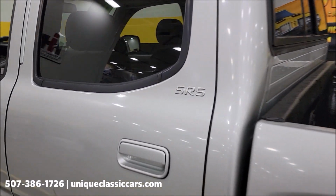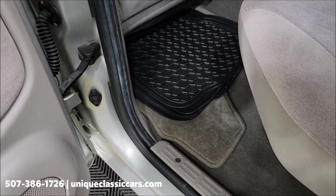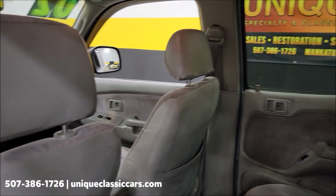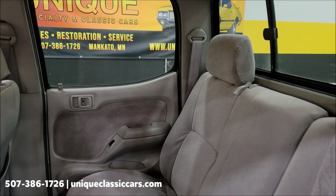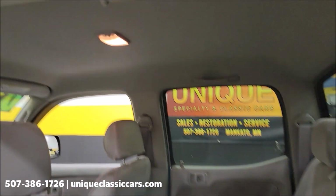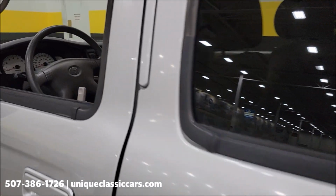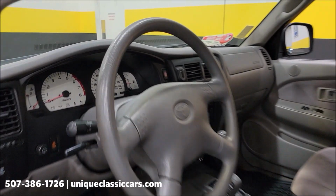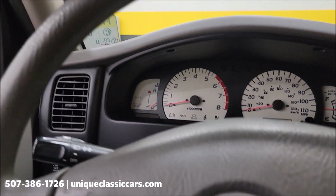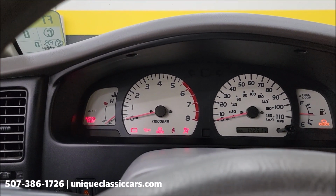And look at this interior. It's one of those where it has floor mats over the floor mats, and I do have pictures underneath there also. So you can see carpeting is in great shape in this one, as well as seating area, headliner, all of that also in fine condition. Of course, all your modern amenities, power windows, power locks, power mirrors. This particular one has AM, FM cassette stereo in it. AC blows cold.